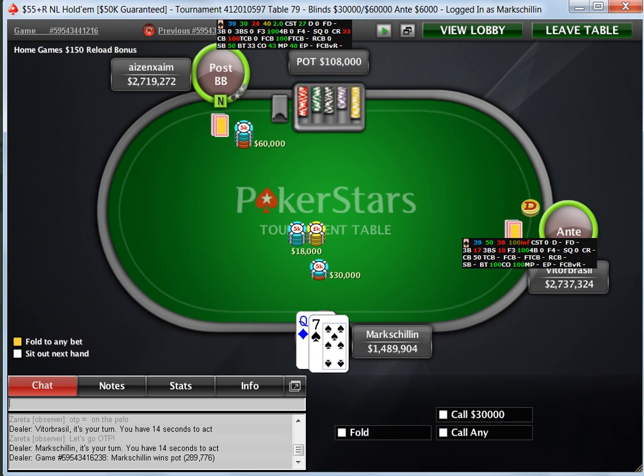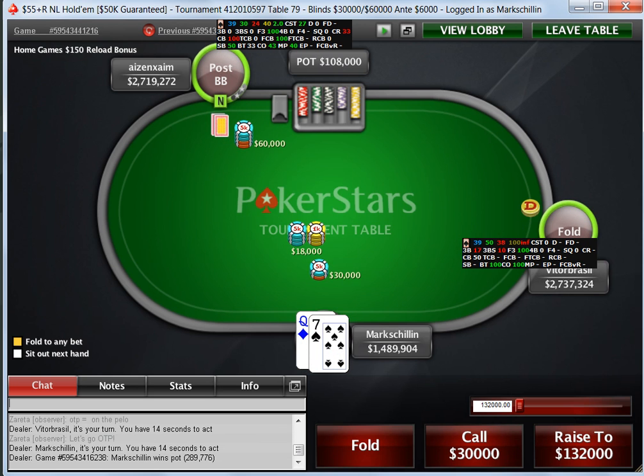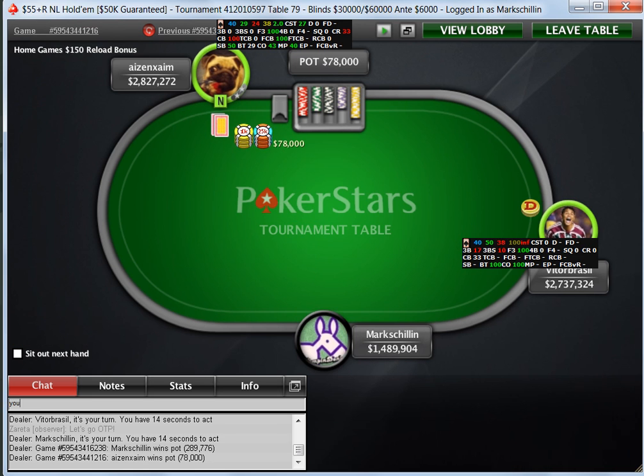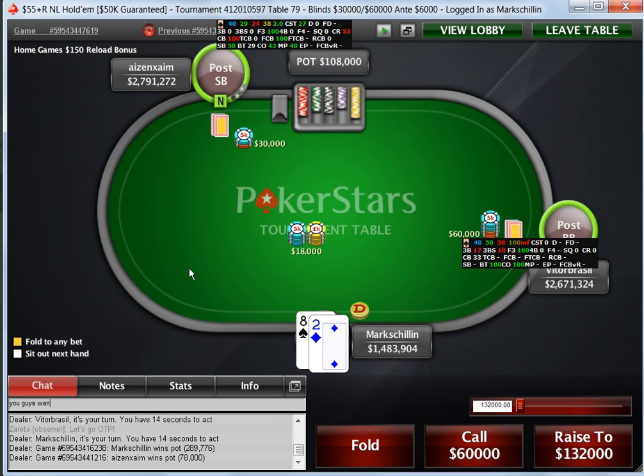So I've won a few medium-sized pots here and have built up my chip stack a little. Definitely if I double through one of these guys, they're going to be where I'm at in third place, and I'm going to be tied for the chip lead then.